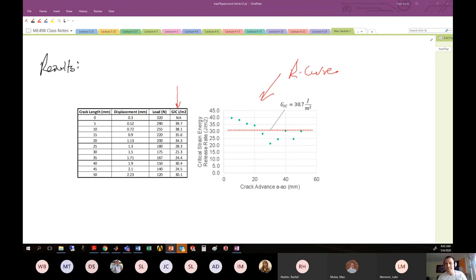Okay, that'll be it for today. Kind of a lot of just talking about experimentation, looking at experimental data, and how we would resolve these critical strain energy release rate values from actual data. So that's going to be it for today.